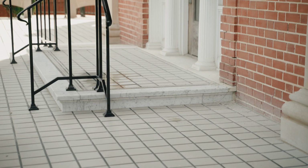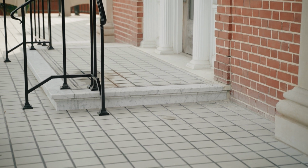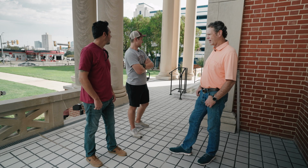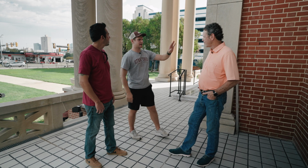Is that marble new, like the marble steps, or is that original? It was there. They may have restored it. I didn't see that. What did insulation look like with brick?